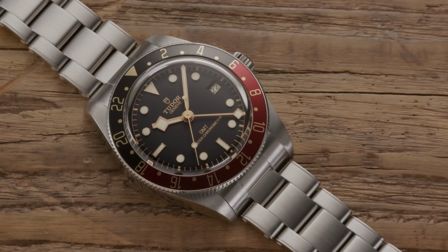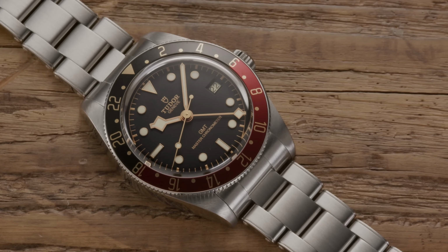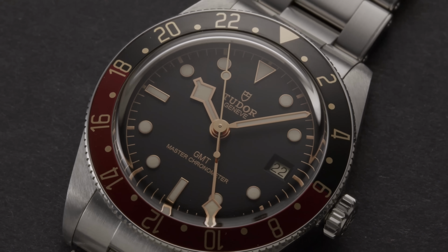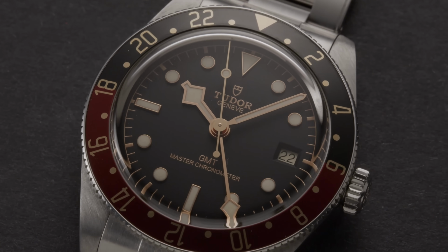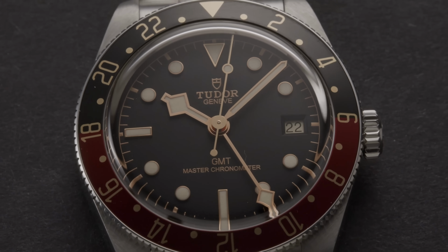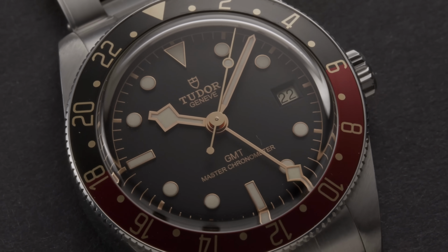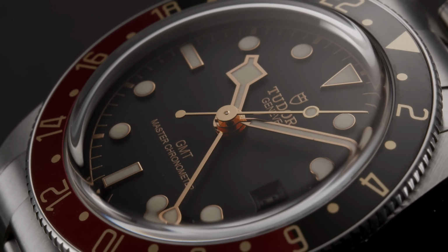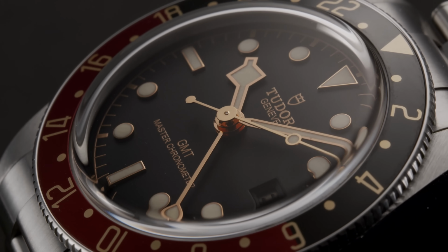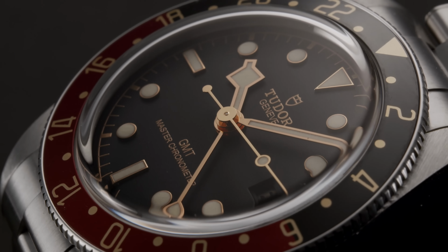Alternatively, there's the newish Black Bay 58, coming in a slimmer, more compact case that's 39mm across, as is the style of the 58 model, and with a lustrous look of burgundy and black with warm gilt details across the dial and bezel. It's that classic Coke look that's been sorely missing from the big Rolex house of nice watches for far too long. So you can pick up a Tudor GMT watch pre-owned for between £3,000 and £4,000, whereas a modern Rolex GMT is upwards of £12,000 pre-owned.